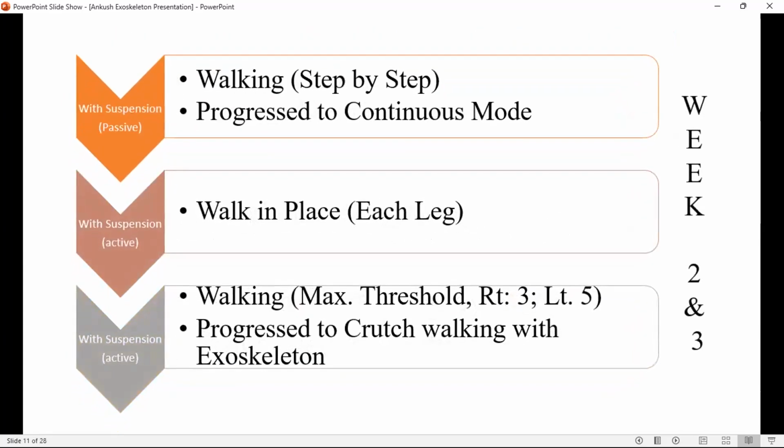Coming to the further week 2 and 3 rehab protocol, again, after the walk in place, which is the marching, we started making the patient walk using the step-by-step mode, which was progressed to the continuous mode. And since I said it was a tailor-made protocol, once we saw some strength coming in the lower limb, we started putting the patient on the active mode, where the patient was supposed to just actively initiate the movement. So again, with that active mode, we started with walk in place, which is marching, with each leg, and then we subsequently progressed the patient to the walking.